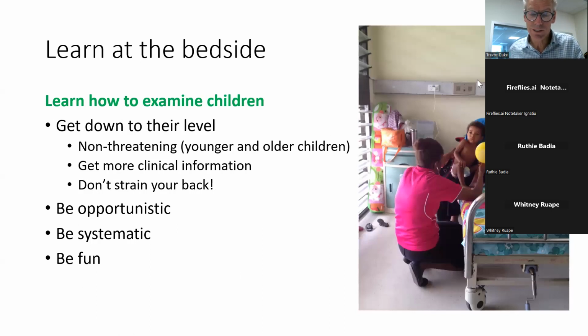Next you need to learn how to examine children. This is Janelle Solomon, who was examining this little girl here. For any of you who have seen me examine patients, I get down to their level and make sure I'm at their eye level, not leaning over them on the bed. There's a tendency to either stand back and just talk over children or lean right over them. That can be very threatening, especially for younger children who have stranger anxiety.